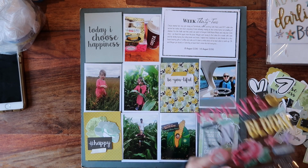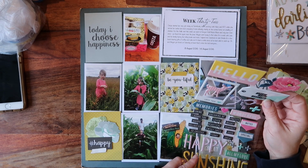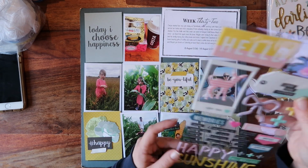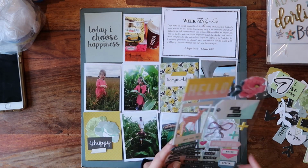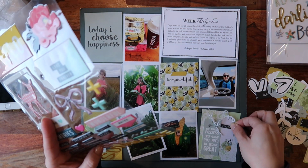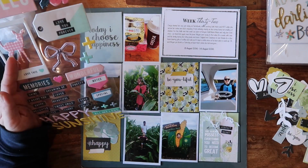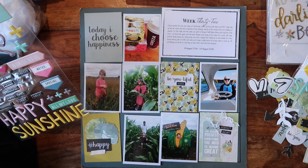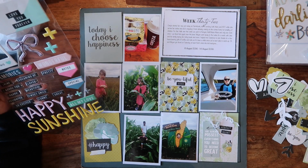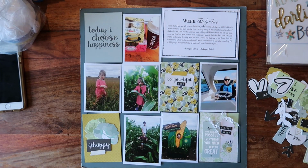So what I did bring in here was the Maggie Holmes. I'm not sure which line they're from because I didn't get the paper line, but I loved these puffy stickers, so I managed to pick those up. And I think this is the first time I've used them, which is quite bad for liking them that much, isn't it? But anyway, I brought in a couple of the word stickers which go there on the tag, which I've just put the likes of perfect and heart, and then I bring a little XOXO in under that beautiful tag.